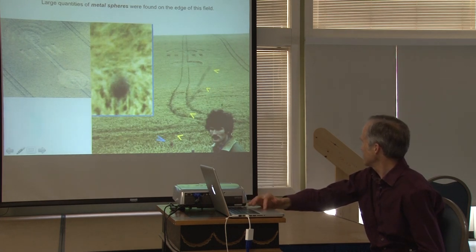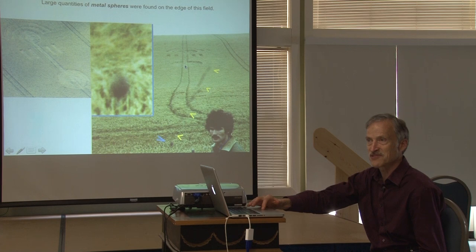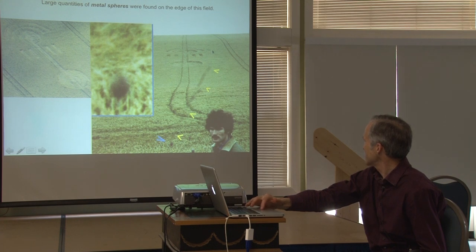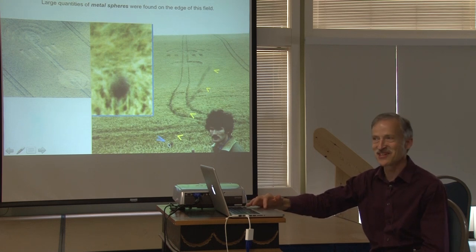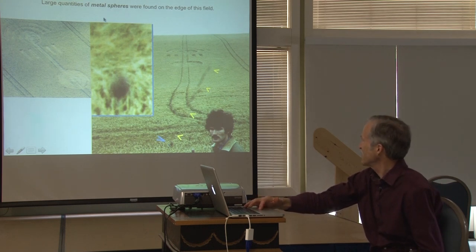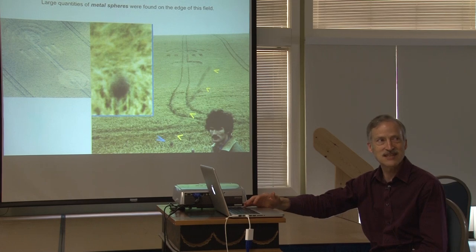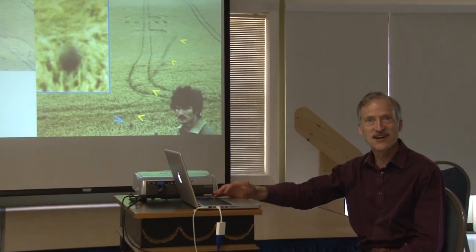Now here's a picture of a fellow. This fellow discovered this crop circle. He happened upon it, and he said, "Okay, take my picture in front of it." And as the photographer was taking the picture, this sphere fell, narrowly missing his head, right in front of him. Here's the magnification of it. Large quantities of these metal spheres were found on the edge of this field. Now what's going on here? Well, could it be that the energy that created the crop formation was also still making these things fall from the sky? Perhaps a meteor was passing overhead that had been in the way of these energies that were being beamed down to create those patterns.